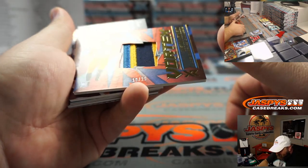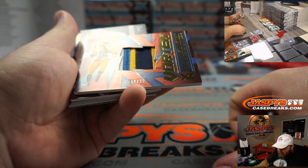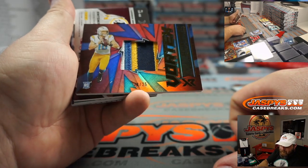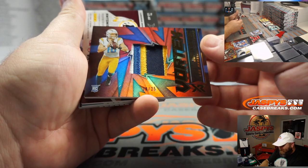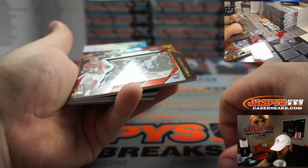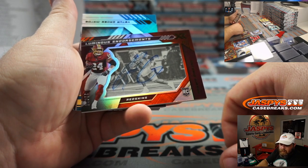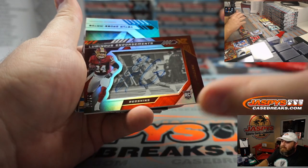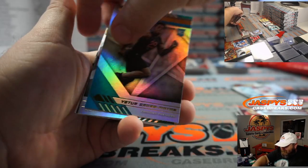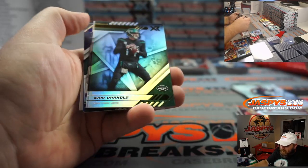Nice. Four-color patch Vortex, Justin Herbert. Little Bolt Bro Mojo, I think people were calling it the other day. 10 out of 25 for the Chargers, Adam Kupperman. Antonio Gibson, 21 out of 25. Auto, luminous endorsements, Washington football team, Mark Majer. Right, Nick? Right? Two boxes in, two Justin Herberts. And that second one was a really nice patch.